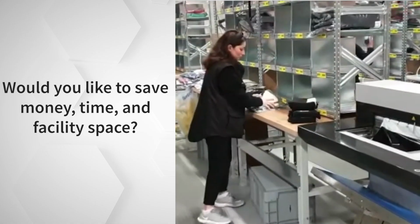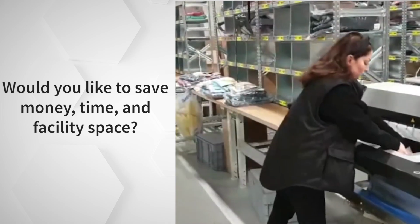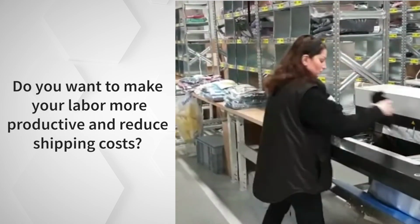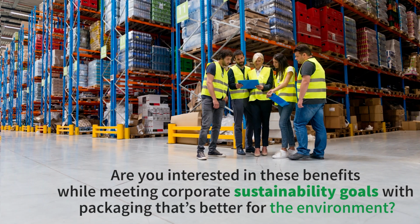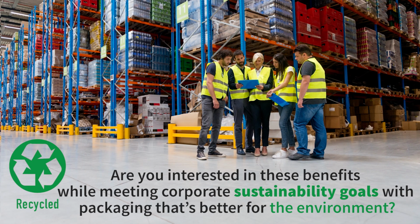Would you like to save money, time, and facility space? Do you want to make your labor more productive and reduce shipping costs? Are you interested in these benefits while meeting corporate sustainability goals with packaging that is better for the environment?